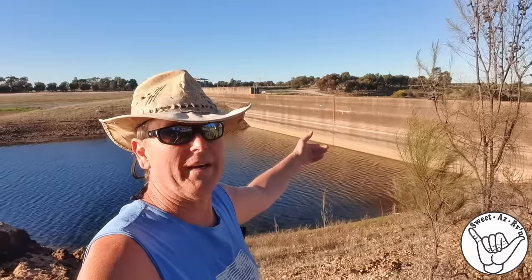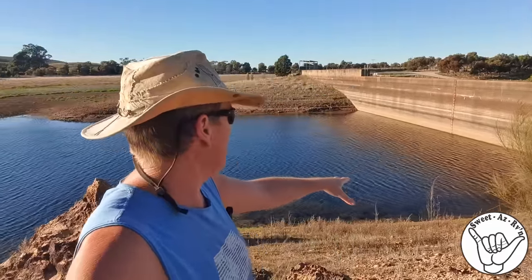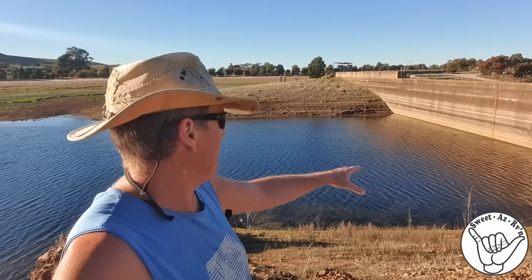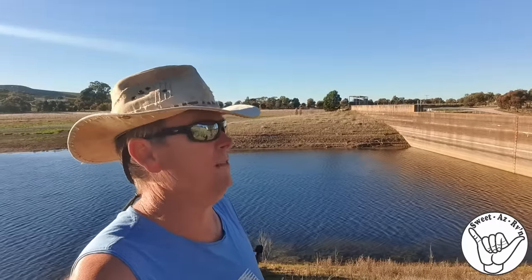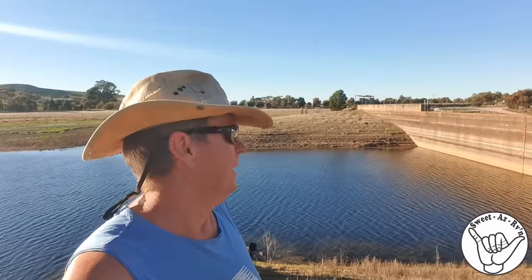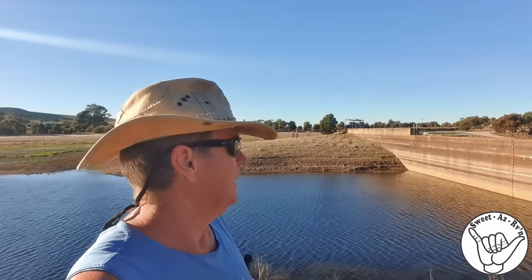The other side of the weir, this is the business end. So it looks quite low in water. I'm not too sure when the last time it came up over the wall, but according to those photographs, the last time was in 1994 or something, the mid 90s. But those photographs are all fairly old, and the information board hasn't been updated, I guess. So it would be a fair sight to have, you know, where I'm standing up to water.